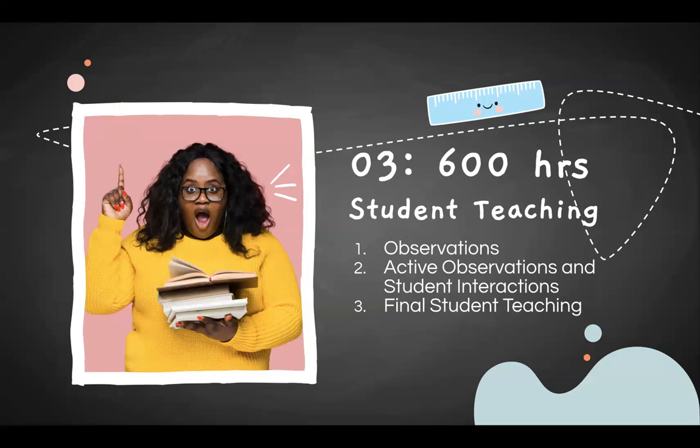The second phase of student teaching is your active observations and student interactions. And this is where you might be taking attendance, you might be grading papers, you might be helping put up bulletin boards, you might be running a station or a small group, doing a reading station or a math tutoring station for your mentor teacher.